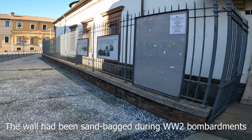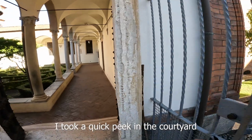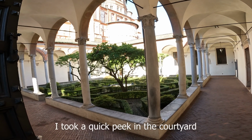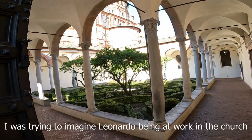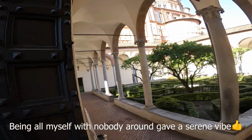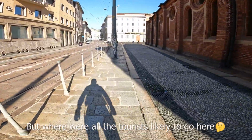Maybe it's not that remarkable because it had been protected. I guess early on the value of that painting was already acknowledged. Now maybe just to give you a quick look inside, I'm not gonna go in. Quiet and peaceful. Wow. Can you imagine Leonardo da Vinci spending years here painting his Last Supper painting? Wow. Awesome place. Going around the church now. I had expected more people, but then again it's still early.